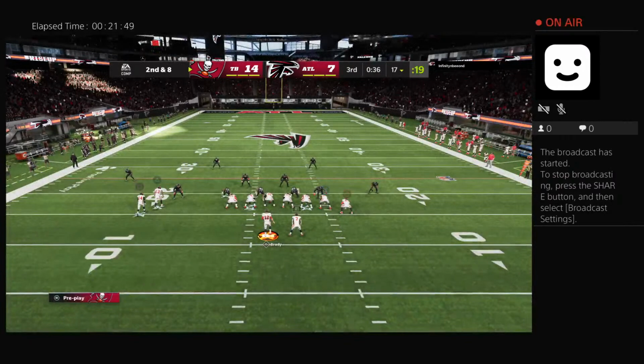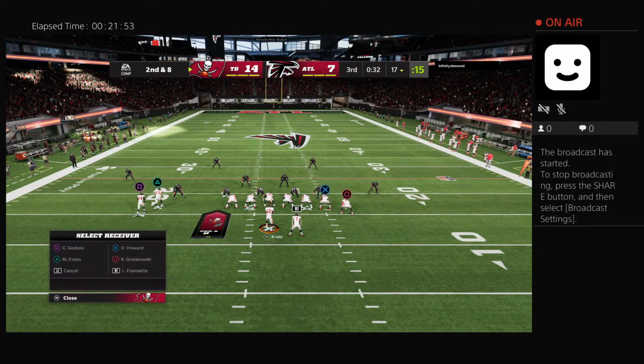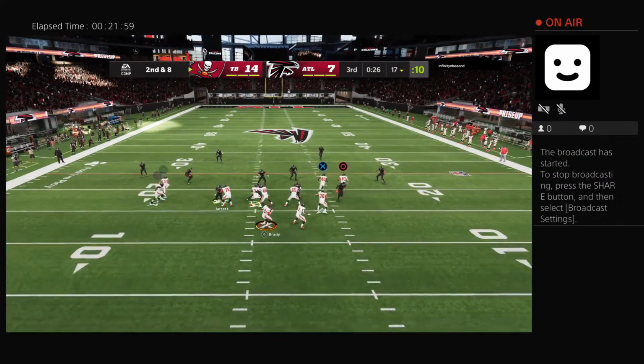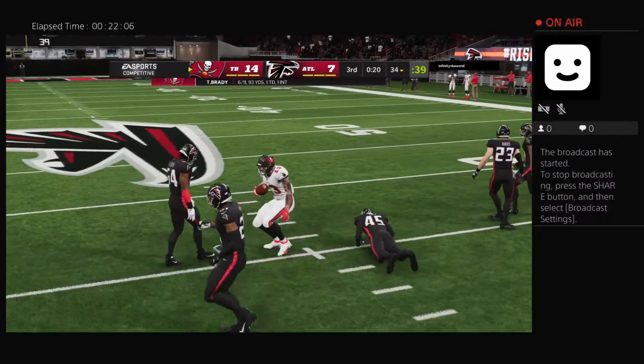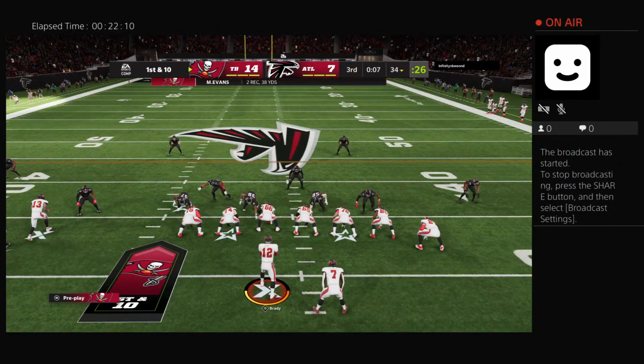The last run good for 2. Here's 2nd and 8. Shotgun now for Brady. This is caught by Evans. And he'll get this up to the 34-yard line. Second catch for him today, and it'll wind up a first down.